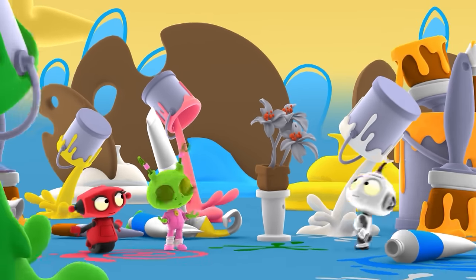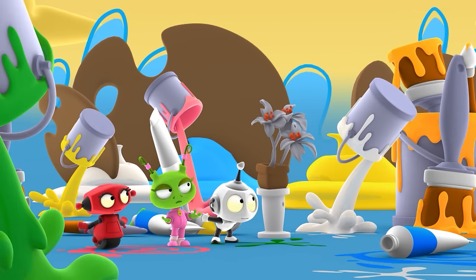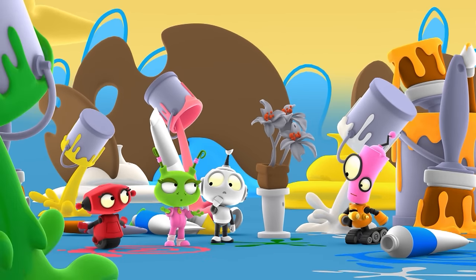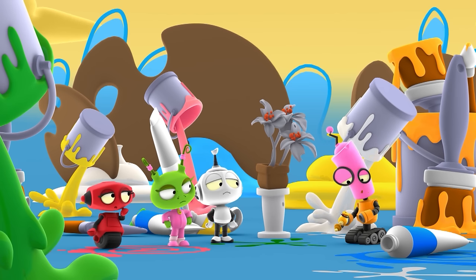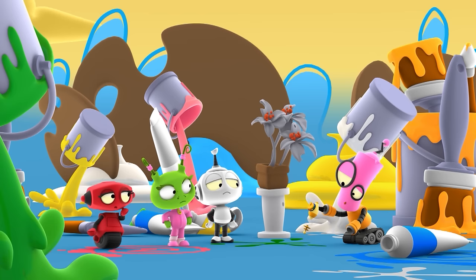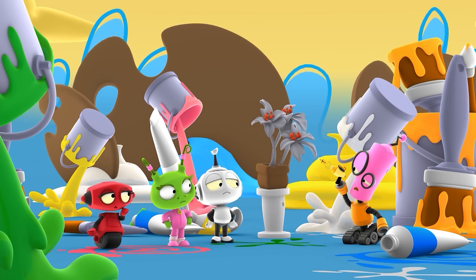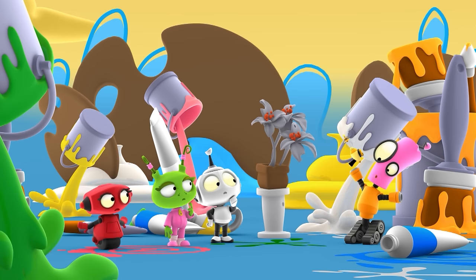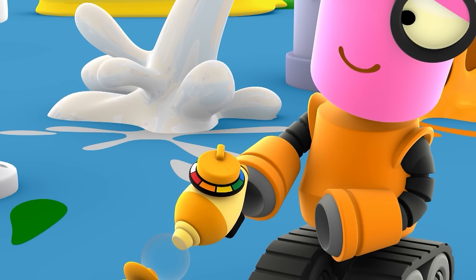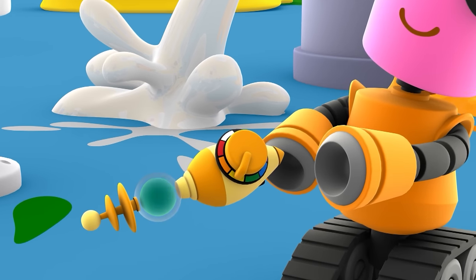Huh? Uh-oh. This plant should be green, not gray. What do we do? We don't have any green paint either. There's no orange, no purple, no green. The only colors we have are blue and... Wait! You can make green by mixing blue and yellow.